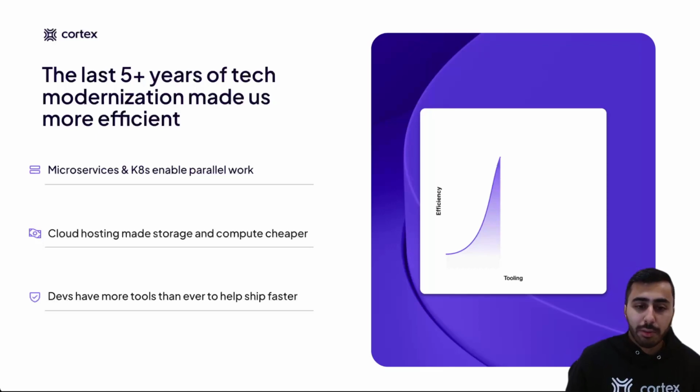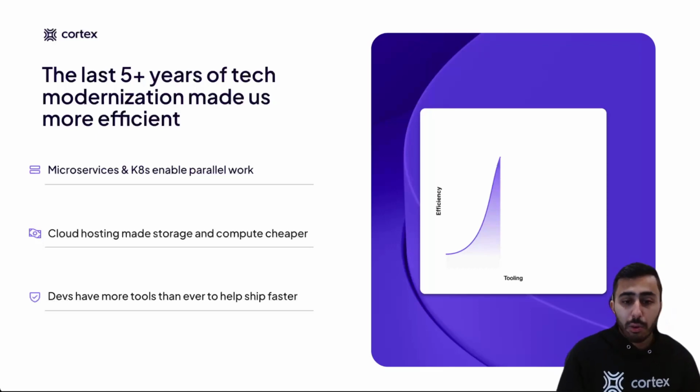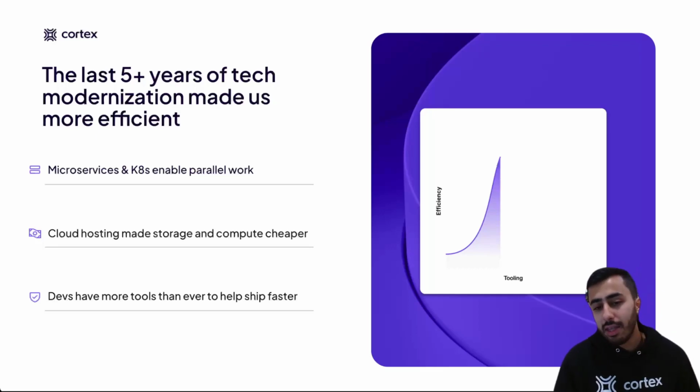It's easier to go and spin up something. Cloud costs have generally driven down in the individual unit economics. And it's just made it easier to spin up new software. And finally, there's just tons more tooling out there, right? Developers have all kinds of tools at their fingertips that are supposed to help them ship even faster than before.